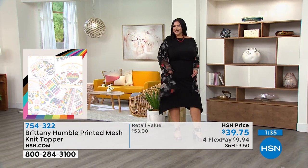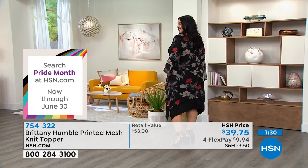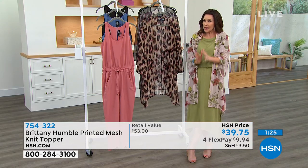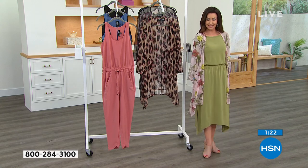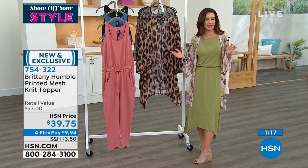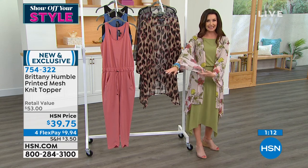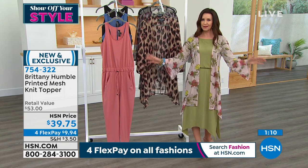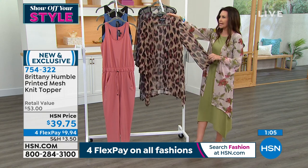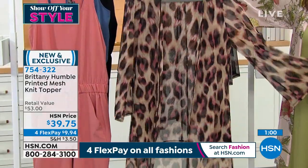The shawl in the same prints have been really popular, but to be able to have an entire kimono, which we know kimonos are very in, but kimonos have to be cut just right. I've never seen one with pockets. Sometimes they might have a little belt, and sometimes they look too much like a bathrobe. This is the right cut, the right sleeve, it's got that sort of flow to it. Oh my goodness, for $39.75, this is so chic, and it instantly transforms any outfit you have into perfectly chic.